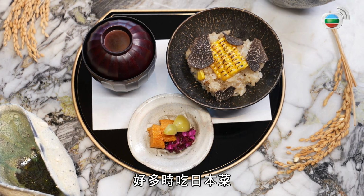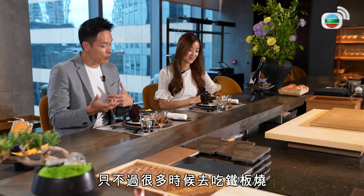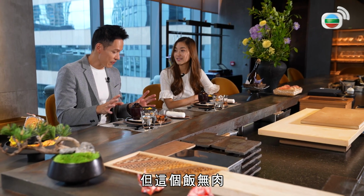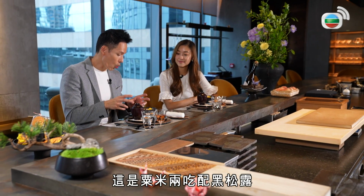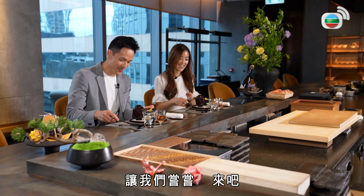You know, Juliana, at the end of so many Japanese meals, you have a rice dish. In our Kapo fine dining experience, there's no exception, except a lot of times when you go to teppanyaki, the rice has meat in it. But this rice is purely vegetarian. It's corn prepared in two ways, along with truffle. Let's try it. Yes.